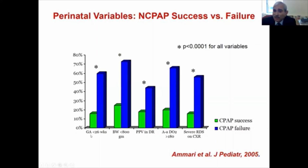So if you are less than 26 weeks, you're less than 800 grams, you needed positive pressure ventilation in the delivery room, or your DO2 gradient is more than 180. I think the biggest one is the severe RDS on the initial chest X-ray. That's the baby you need to watch very closely. That's the one who's going to, if you don't have anything, and I think if you are, obviously if you're starting with a CPAP therapy initially, and that's what we recommend, I think the units should develop their own strategy.